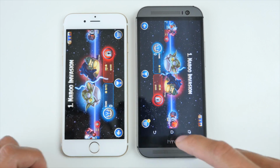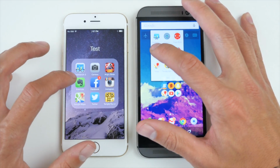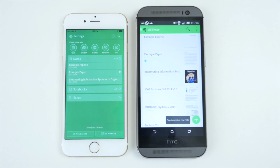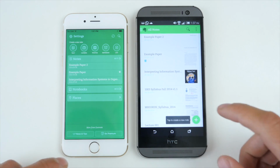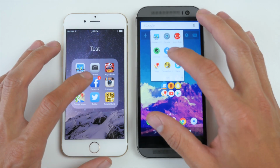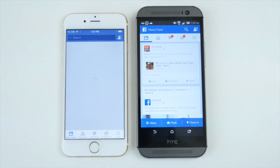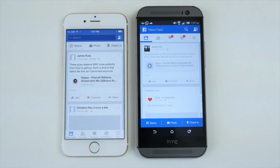Now we'll take a look at Evernote, a popular note-taking app. I've been using this a lot now in school. Almost identical. I think the M8 had a slight lead there. Next, we'll hit up Facebook, a popular social media site. I'm sure everyone has Facebook, no? And a slight lead here again for the M8. Nothing too significant though.